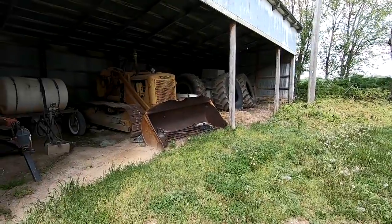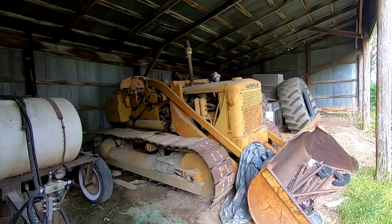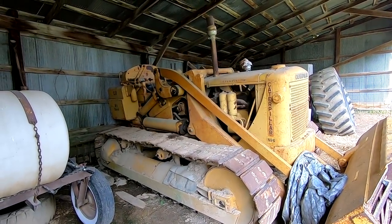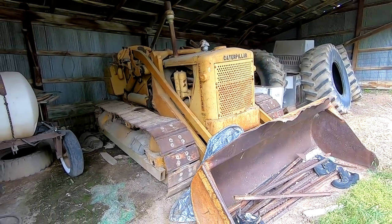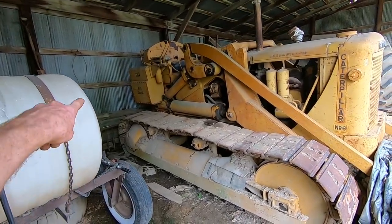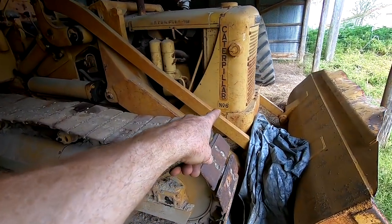Oh, check it out. That is Old Red's big brother. Oh my goodness, that is a beautiful machine. Wow. So that is a Caterpillar No. 6 shovel. As you can see, it says it here, it says No. 6 there.